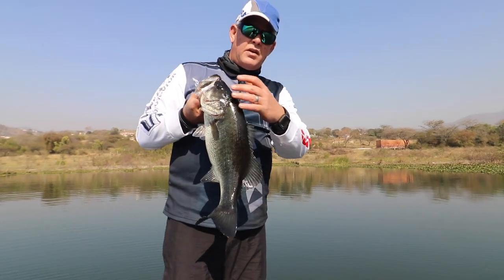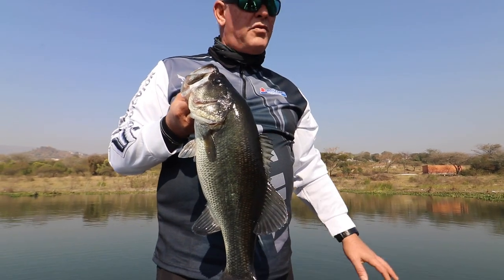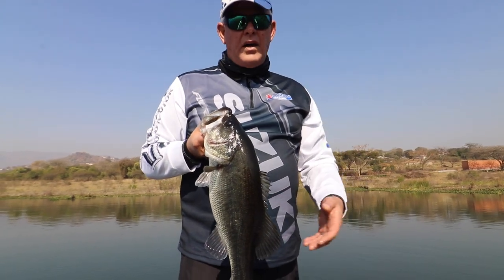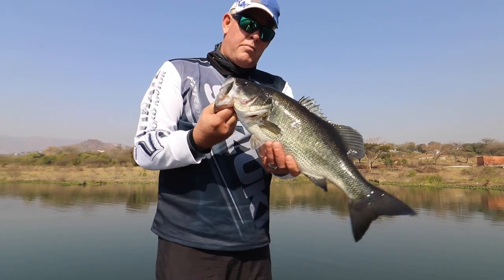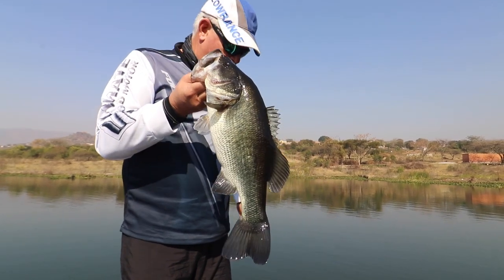That happens when your water is so clean that it adapts to the bottom to camouflage itself better. You'll see when your water is murky and off color, they go very light in color, like a light brown and light green color. But beautiful specimen. And I think he's getting annoyed with me talking so much, so let's get him back.